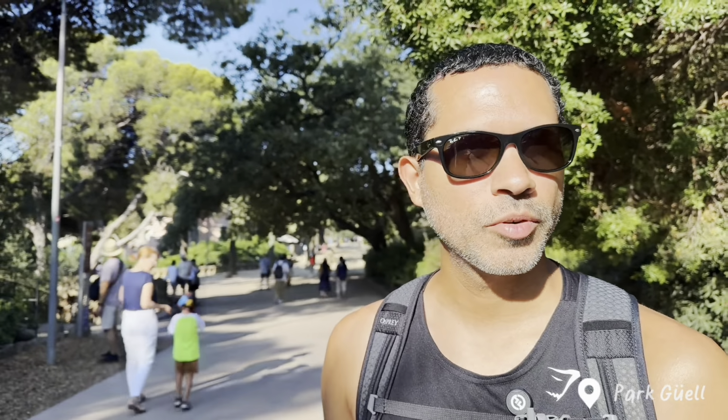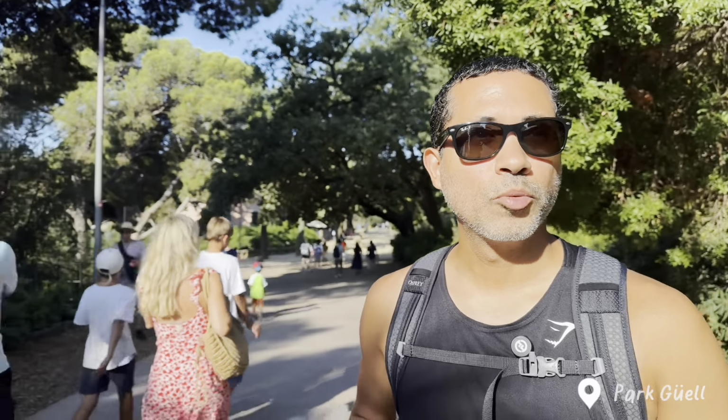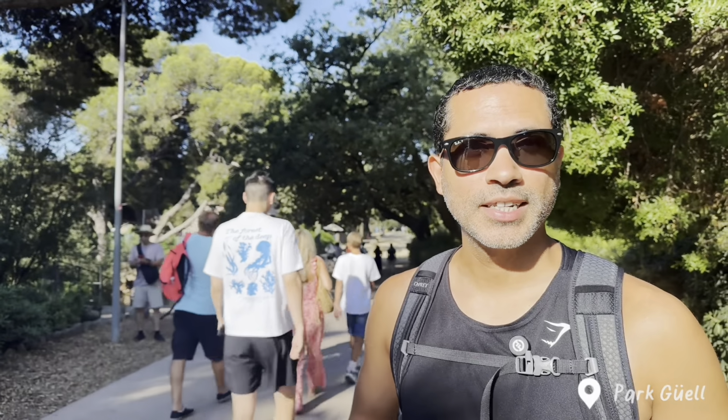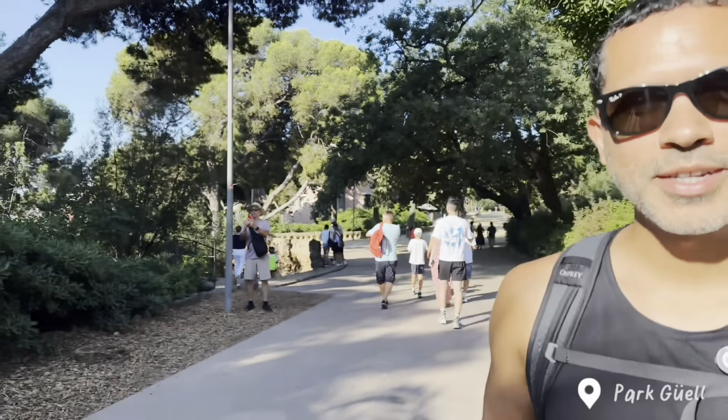So they open at 9. We got here a couple minutes before then. There was already a long queue outside, but we already bought our tickets, so they just scanned it to enter. I'm not exactly sure where you would buy your tickets if you didn't, so definitely recommend getting it ahead of time.